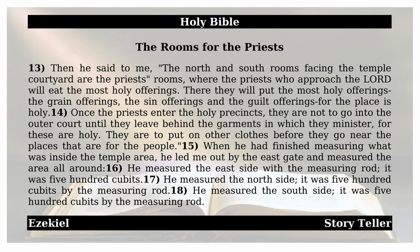When he had finished measuring what was inside the temple area, he led me out by the east gate and measured the area all around. He measured the east side with the measuring rod. It was 500 cubits. He measured the north side. It was 500 cubits by the measuring rod. He measured the south side. It was 500 cubits by the measuring rod.